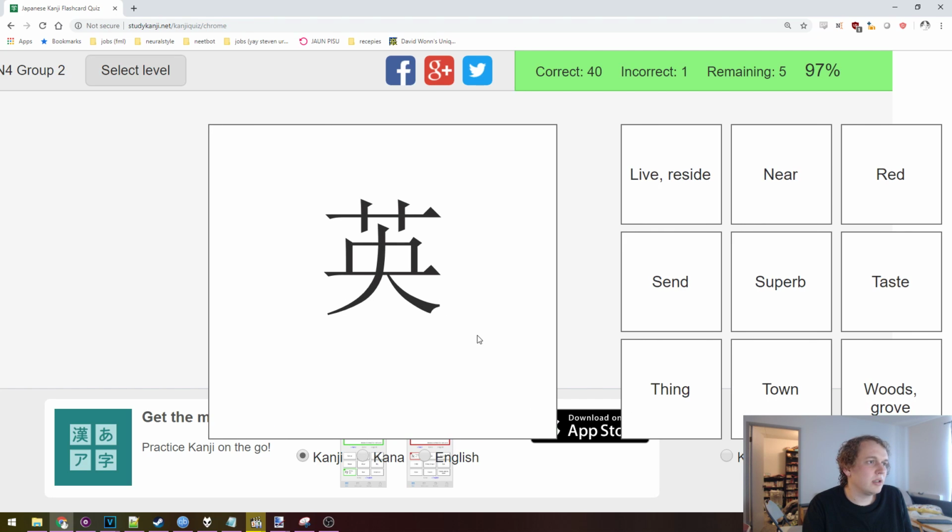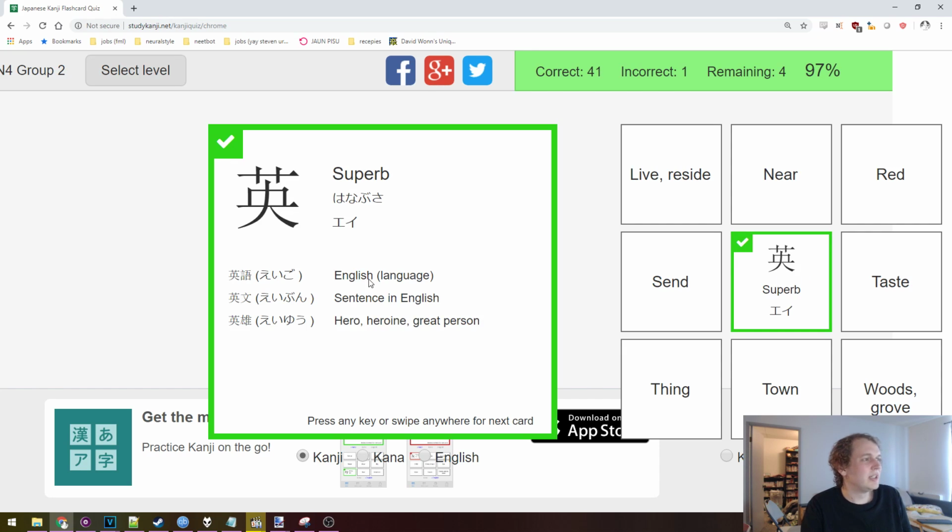This is... What? Which one is this? Oh no, what? Which one is this? It's not this, it's not this. I don't think it's this. I think it's this, but I'm not sure why it is.